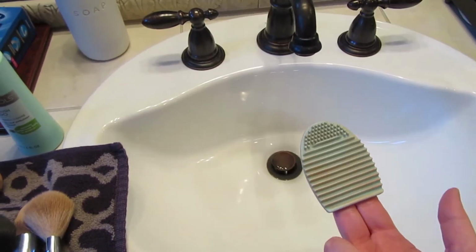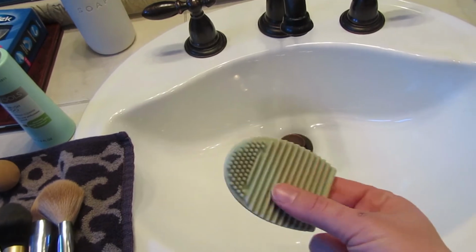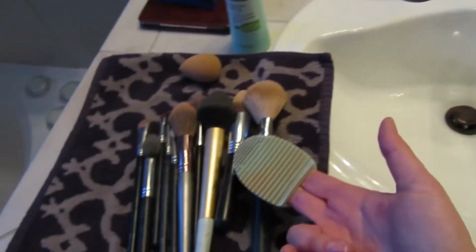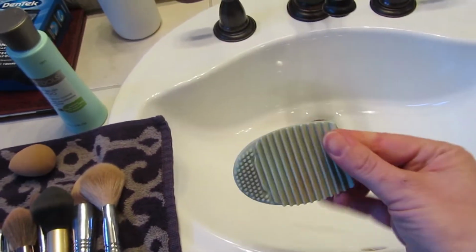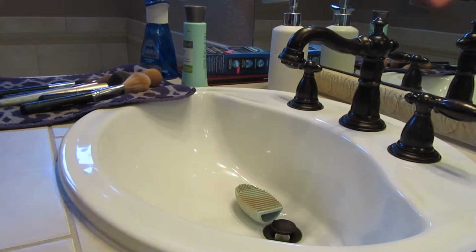Oh, I had to sneeze. Okay, didn't come. So I use this little sponge and I put my fingers in it, and then I rub the bristles of my brushes on this. So I will show you guys how I do that and then how I lay them out to dry as well.